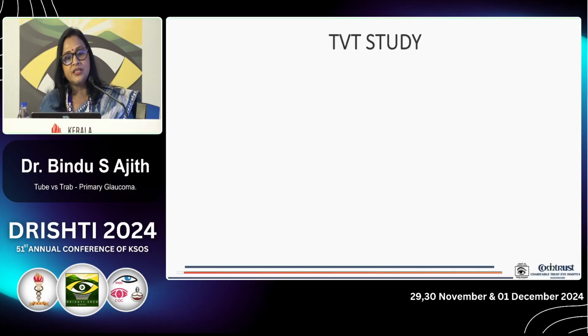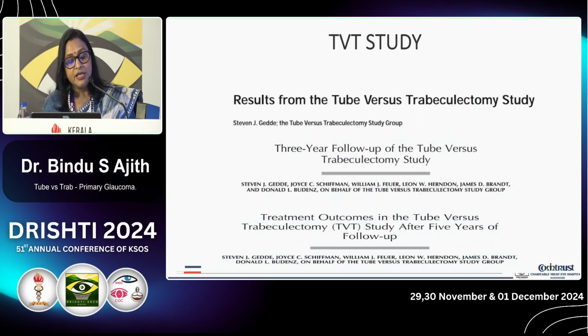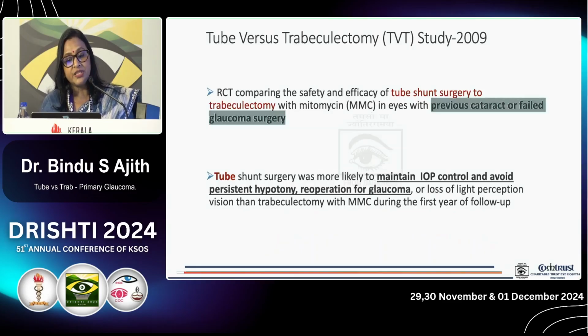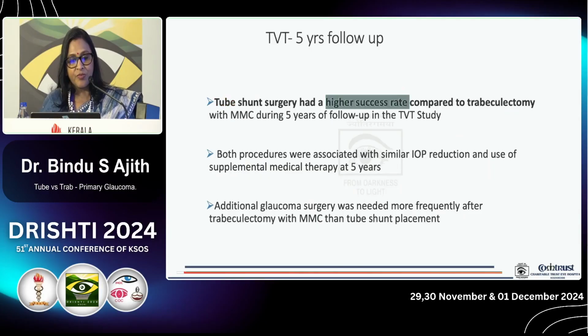But now we'll just see the studies. The TVT study studied it as a secondary procedure, where a previous cataract or failed glaucoma surgery was done, and it showed that tube shunt surgery was more likely to maintain intraocular pressure control and avoid persistent hypotony and reoperation for glaucoma patients. The incidence of post-operative complications was found to be higher in the trabeculectomy group, but tube shunts had a higher success rate compared to trabeculectomy.